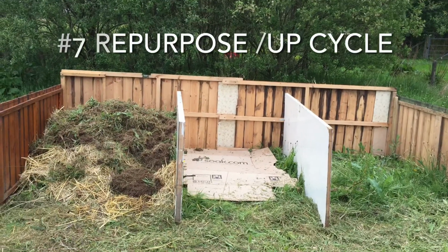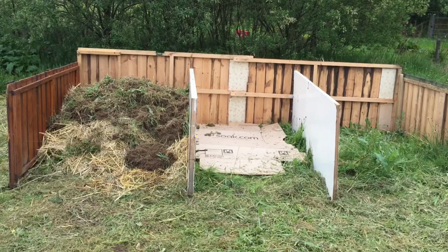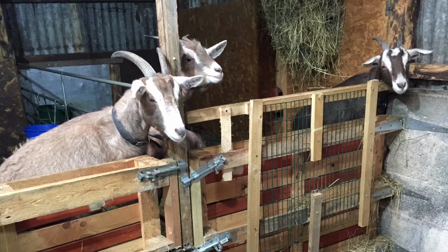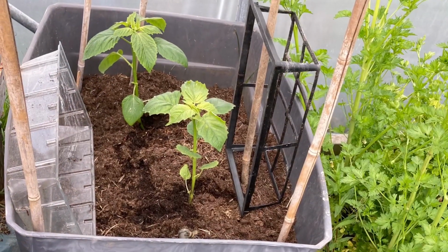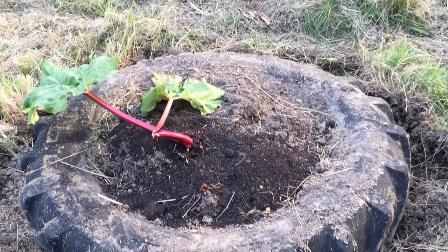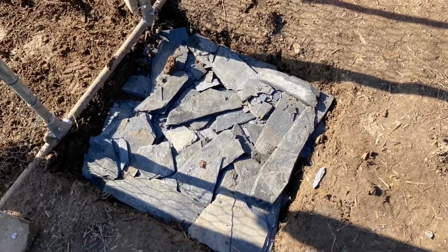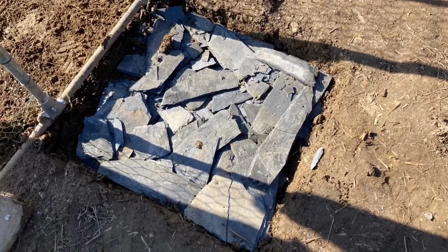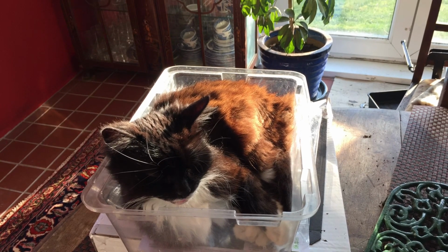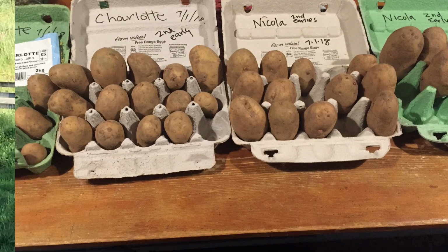Number 7, repurpose and upcycle older objects. Be creative before throwing things into landfill. Here we're using old water tanks to plant some tomatillo plants. And we found an old tractor tire, and it's now growing rhubarb in it. We've used some broken slates to fill in a muddy area of a chicken run, and the cat's using an old plastic box as her bed now. We're sprouting potatoes in these egg boxes.